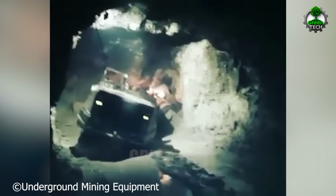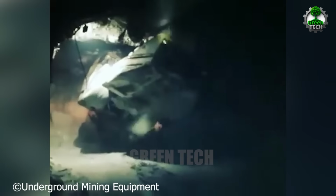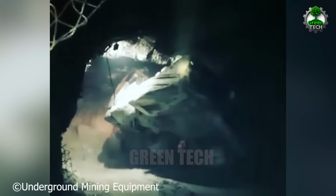Even tough machines like the R1700G can't dodge gravity. That falling rock came down hard and fast.